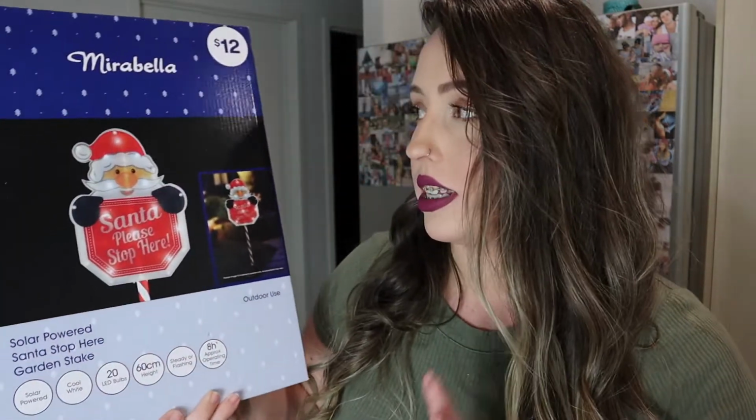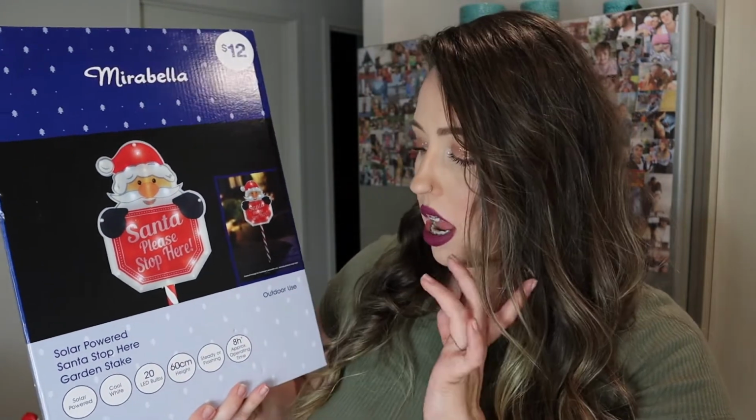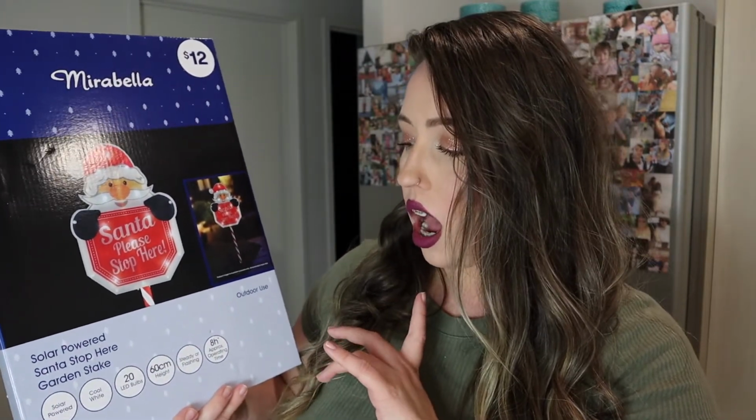To go with the lights, the next thing I got is a Santa Please Stop Here sign. This one's also solar powered. It was $12. It's 60 centimeters in height, so a pretty good size. If you guys did see my Kmart haul, you would have seen that I also bought a smaller one as well. Obviously I bought that first and I bought this second.